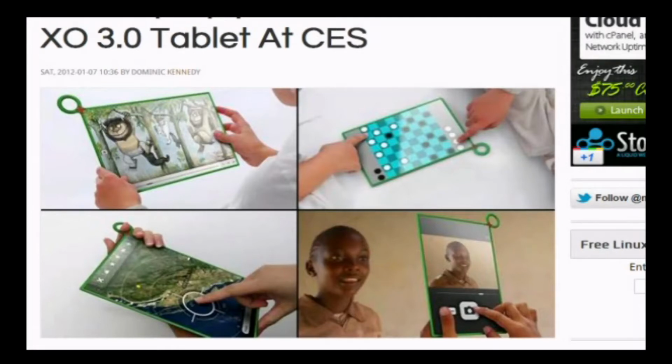I think it'll be interesting to see some of the photos that come from the devices that are shown at CES. Yeah, definitely. I'd be interested to see how much they look like these mock-ups. Well, let me try to find the other link I had.